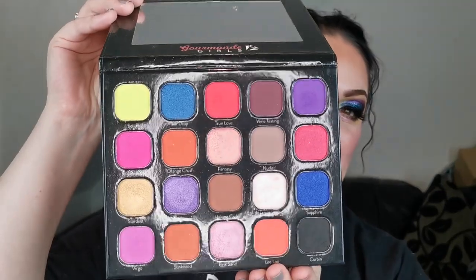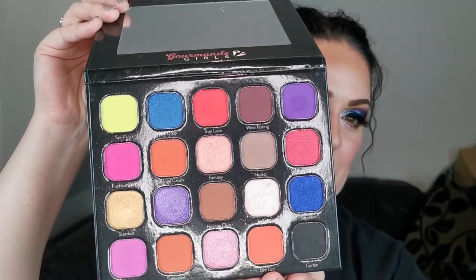For those of you who don't know me, I'm Steph, and as you would have seen by the title, today I'm going to be playing with two palettes that I put up from Gourmande Girls. So the first one is the Spectra, which is a collaboration between Gourmande Girls and Christa Rice Makeup. It is such a beautiful colour story. So this is the Spectra palette.